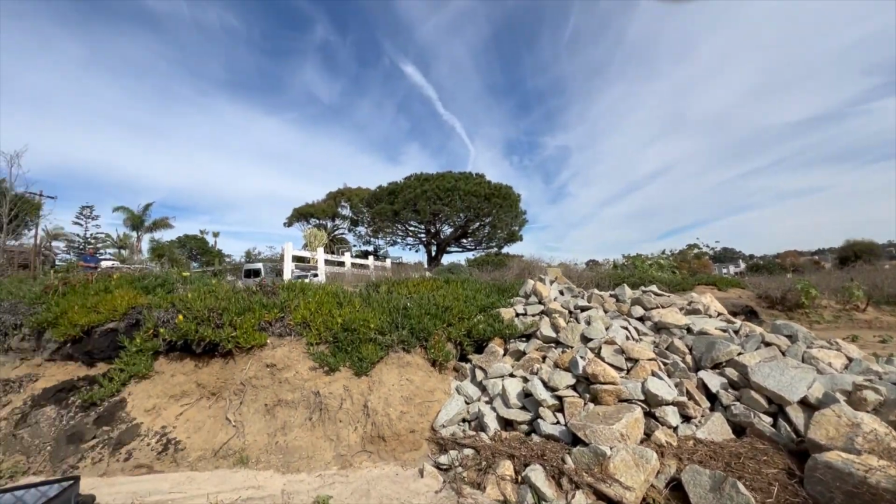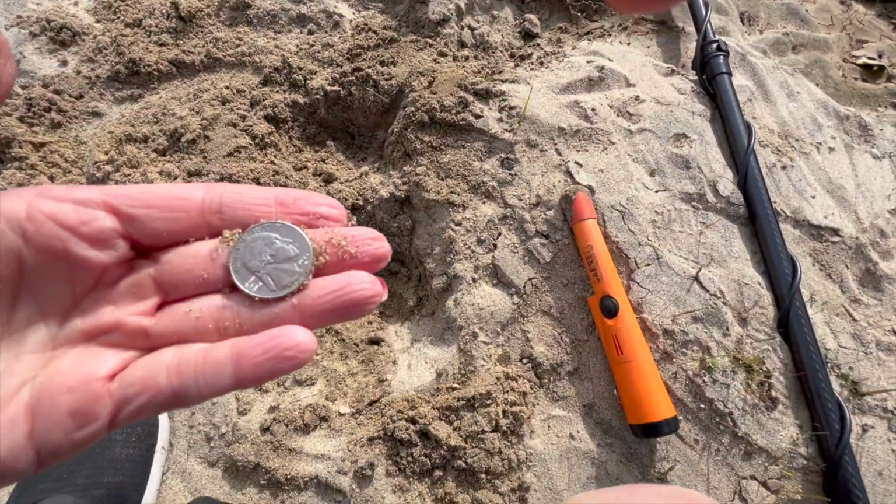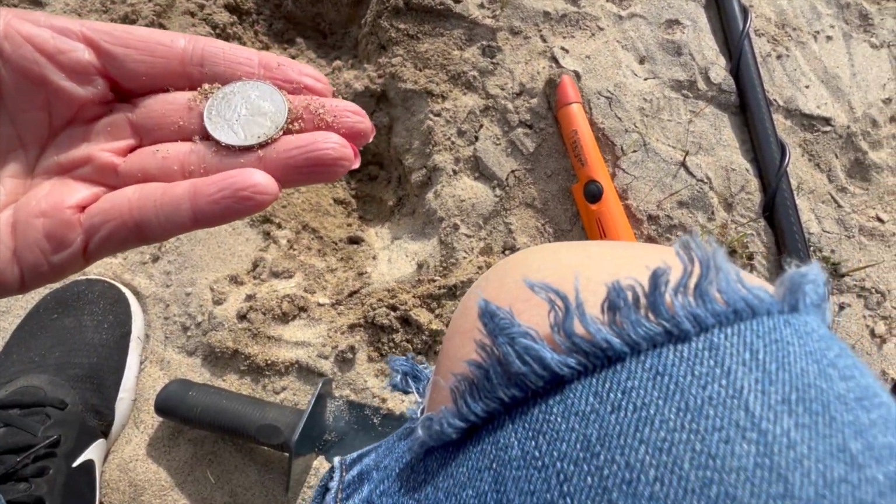Dave's over there. He's working on the drone and I just found a quarter here. Cool.